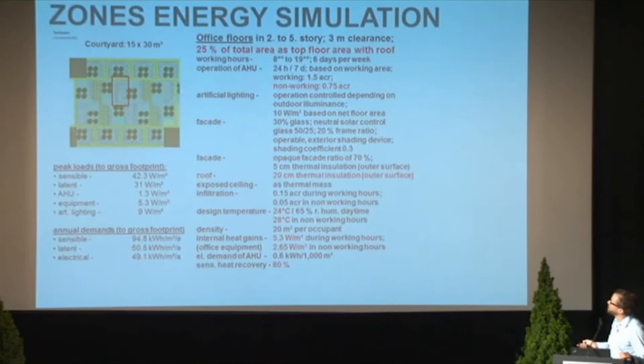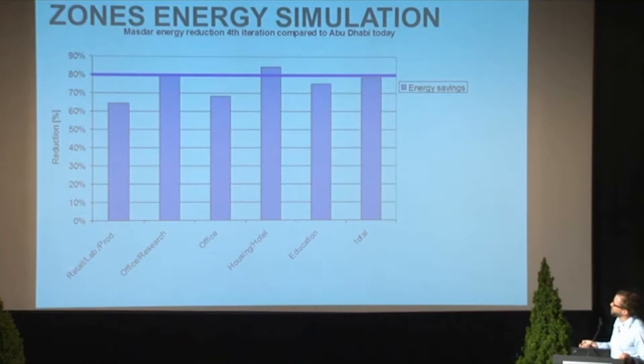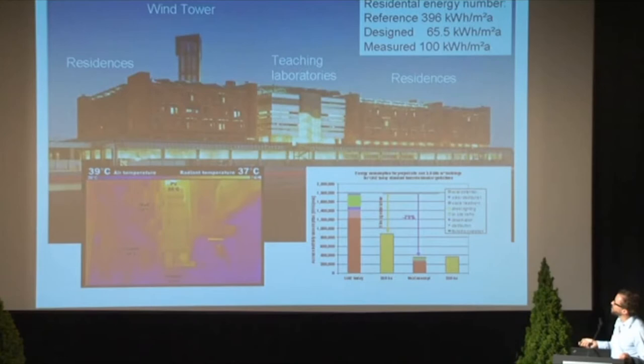So we went through various simulations and optimization for the buildings, not only the energy performance, but also user behavior and appliances within those apartments, highly energy efficient appliances. And we ended up for various programs like retail, lab, office with a reduction of about 80%. And as Mr. Wagner said, that's the simulated targets. And what we got in 2012 was basically the first monitored data from the residential area. The residential energy number was designed to 66, and right now it's 100 kilowatt hours per square meter versus the reference of 400. So in real life, there's still opportunity to improve these numbers down to the theoretical numbers.